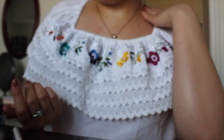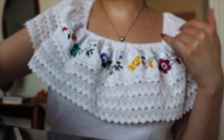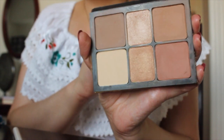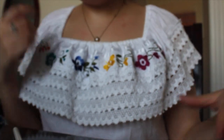It might seem like a lot for such a short trip, but I like having a couple options. I mean, I could have brought more, but I also didn't feel like doing too much. But I definitely could bring less. Like, I actually could use this as eyeshadow as well, but I don't really mind bringing the palette. I have the room for it and everything. So yeah, that's what I'm bringing.